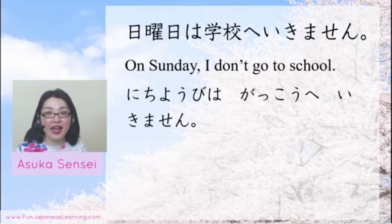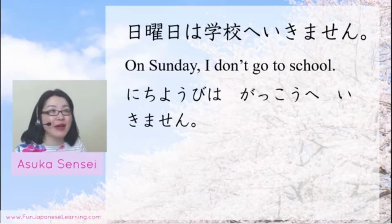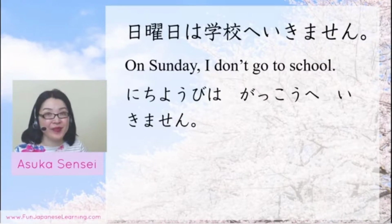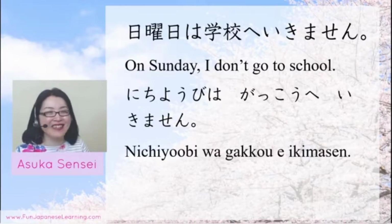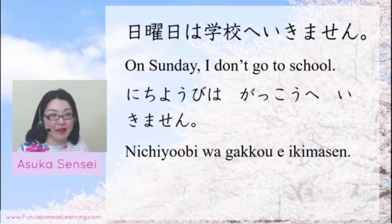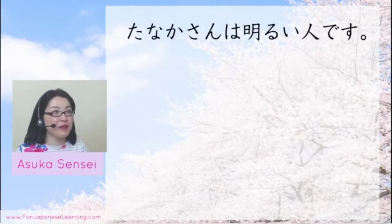日曜日は学校へ行きません。Alright? 行きません means don't go. So that's the meaning of this sentence. Oh, I just showed you the romanized version. 日曜日は学校へ行きません。Okay? Let's try the next one.